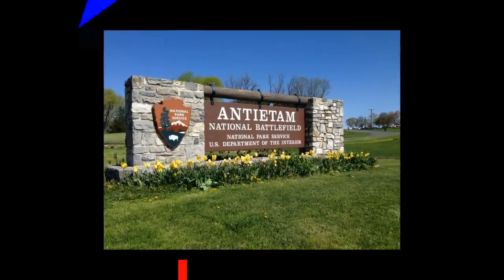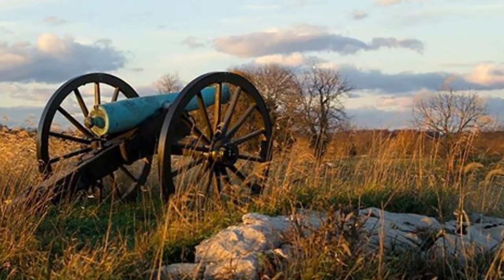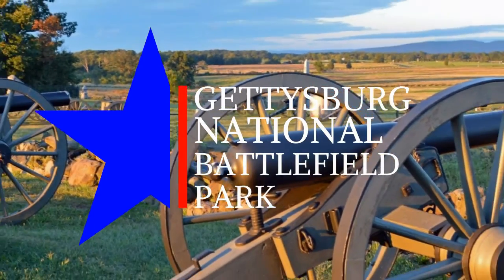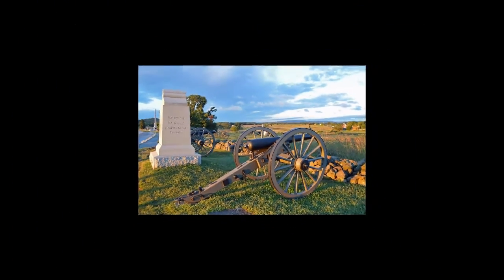Next up, Antietam National Battlefield Park, Antietam, Maryland. Antietam was the first time that Robert E. Lee brought his Confederate army onto Union soil to play offense. For most of the war prior, they had been playing defense, just trying to keep the Union out. But when he took his Confederate army up to Antietam, they suffered a brutal loss.